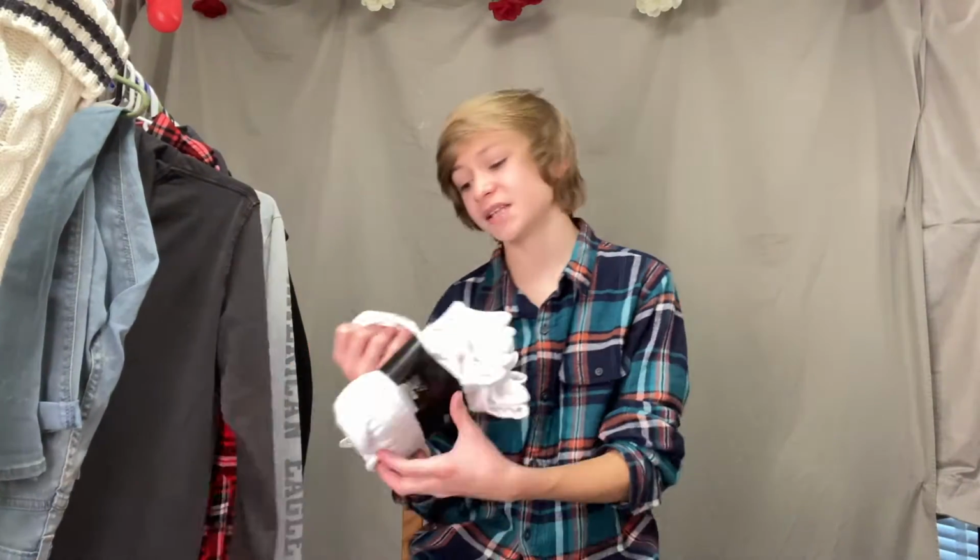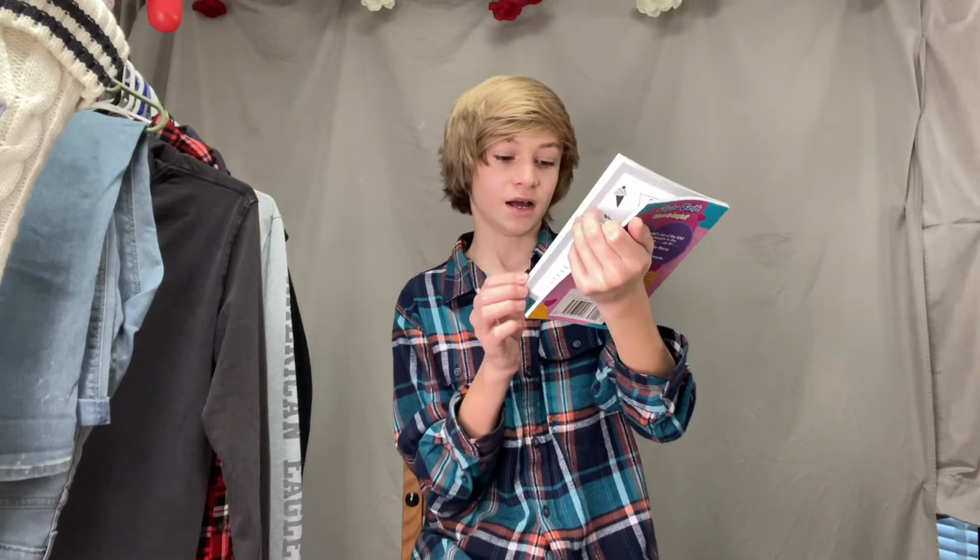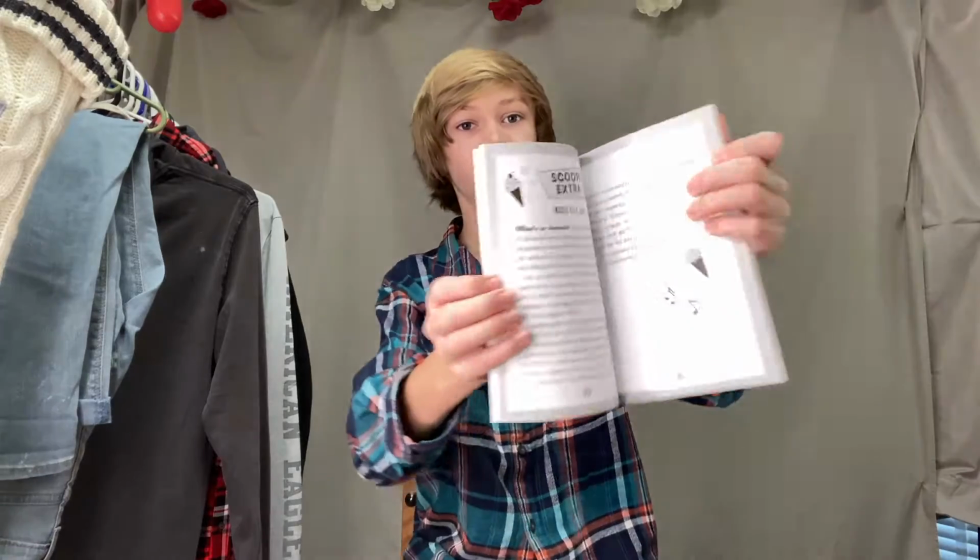I also got some socks, because who just needs some socks in their life? Probably me. I haven't gotten new pairs of socks in years, so this is incredible actually. And then, again, I'm obsessed with Taylor Swift, so I got this Scoop Taylor Swift issue number 10. It's just a little scoop thing.